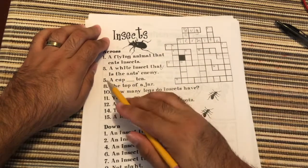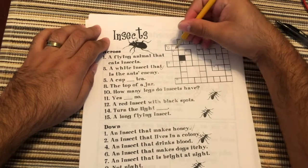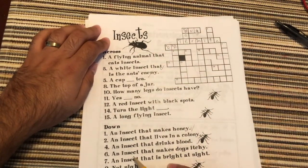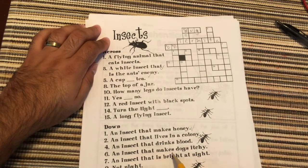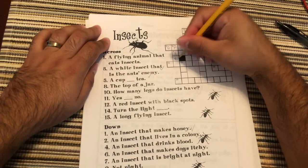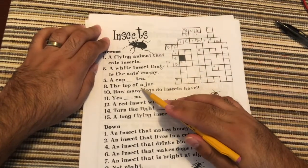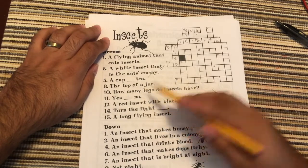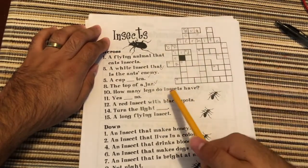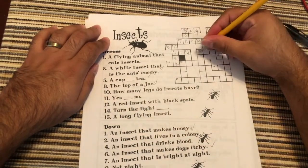A cup of tea. In order to make sure that is correct, I'm going to go to an insect that makes dogs itchy. That should be flea. So it looks like we are good on that. Now the top of the jar should be the lid. How many legs do insects have? That should be 6.